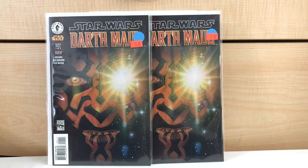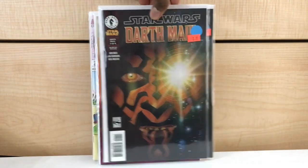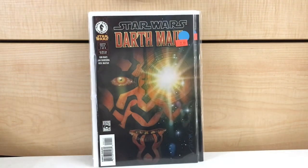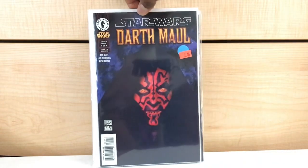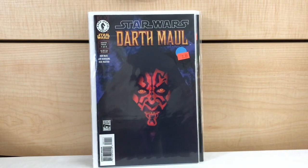For $2 a piece. Okay, all right. Found that for $2. This is the, I forget the name of the artist. I believe it's the artist that does all of the Star Wars posters. Darth Maul number 1. The photo cover. All right, for $2. Got you for $2.